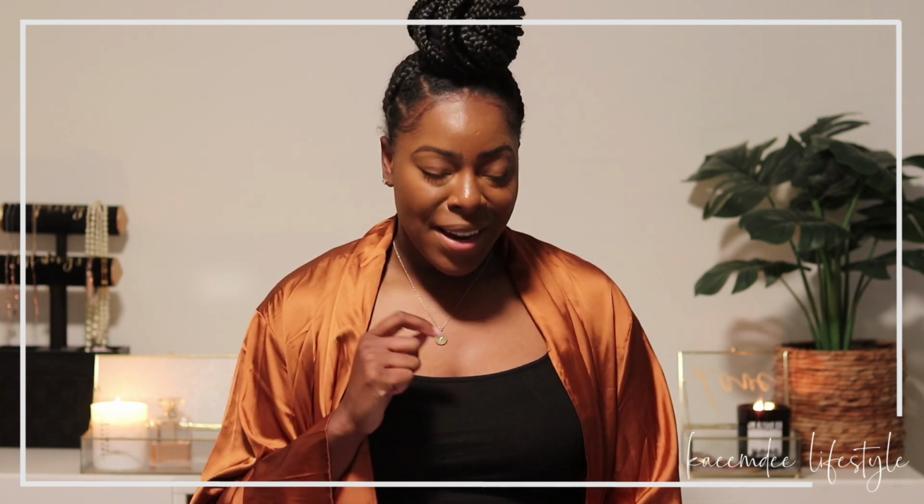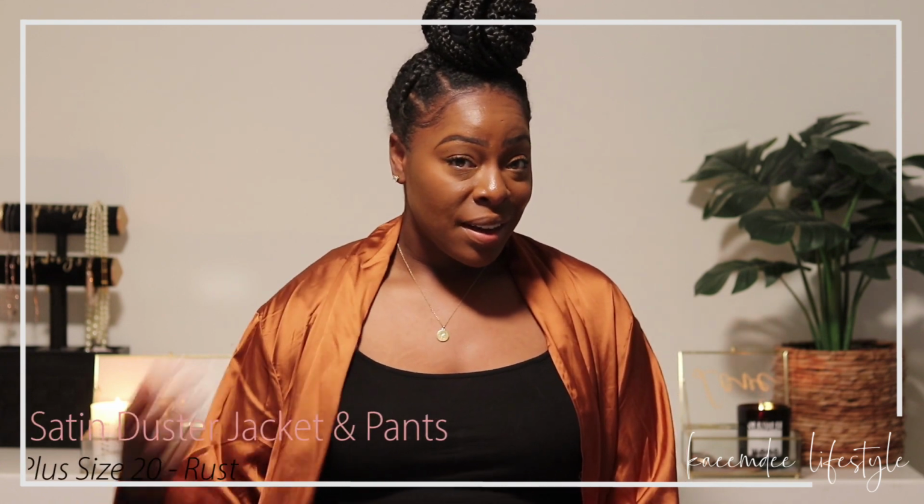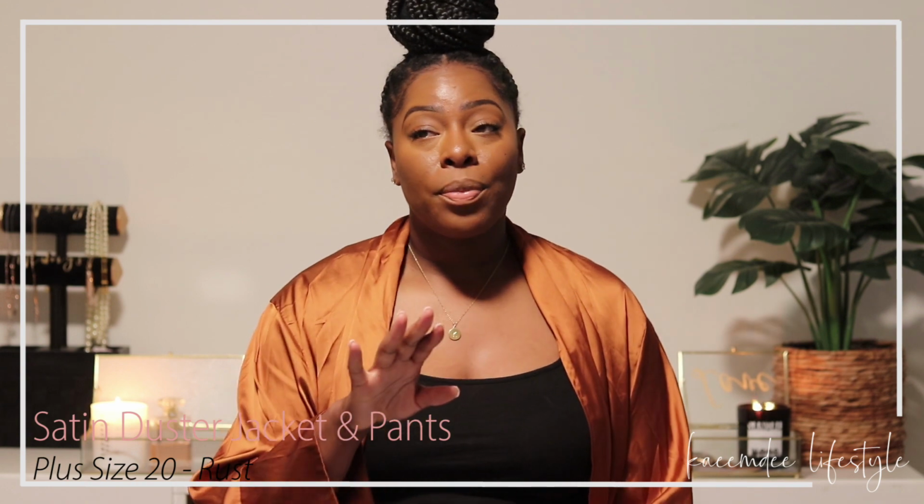The next set is, I'm just going to talk about this one first. This rust burnt orange set. Now this also is too big. Mind you, I found out about this. I ordered everything in the size I thought I could fit or whatever was available. So the pants are way too big. This top is probably bigger than I should have ordered, but it's like a duster, so it works. It's fine. Nobody's gonna know. But this is so cute.